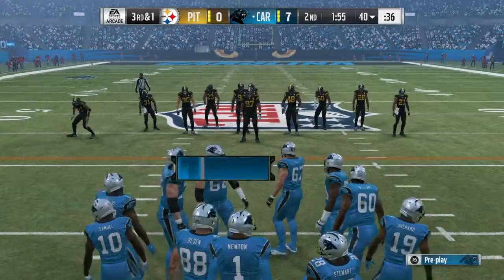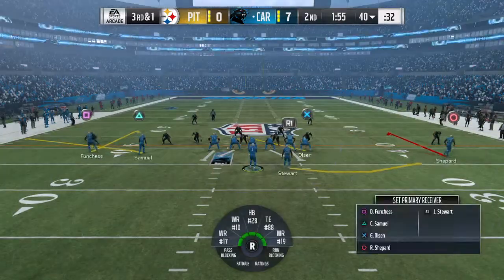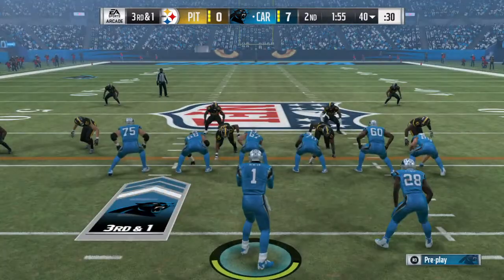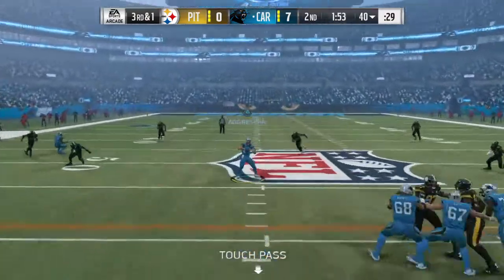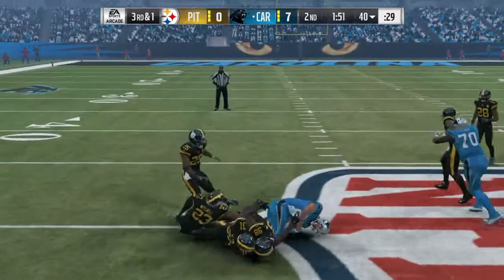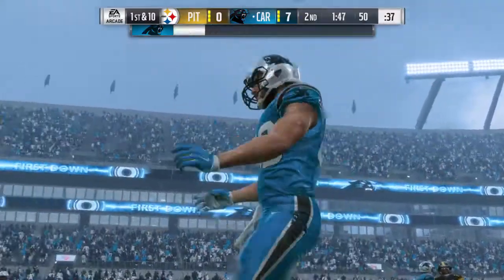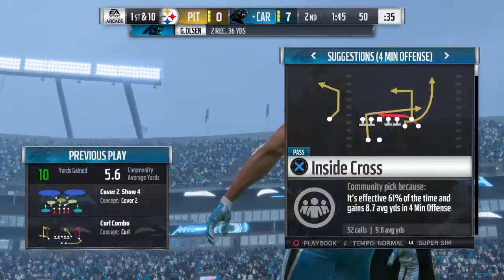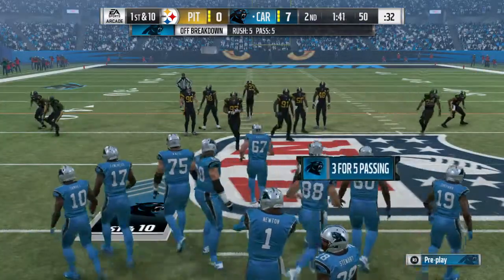And on third down, a nickel formation here defensively. From the gun, here's Newton. And he finds a man. It's Olsen. And he's got the first down yardage before being taken down at midfield. Newton to Olsen there for a Carolina first down.